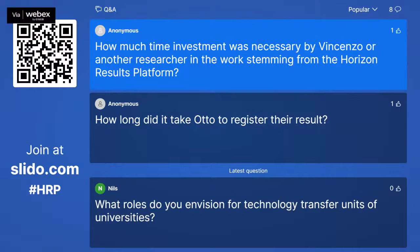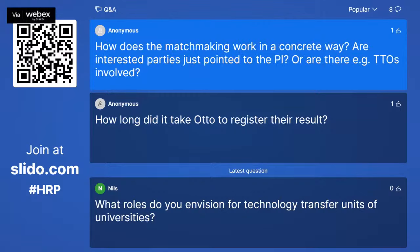So what is the next question? Okay, there was another question about how does matchmaking work in a concrete way? Are interested parties just pointed to the principal investigator, or are there, for example, technology transfer offices involved?